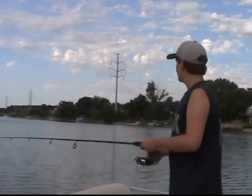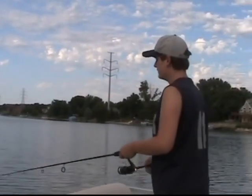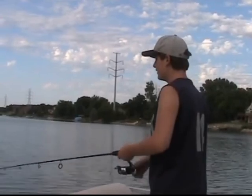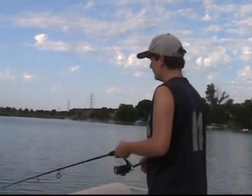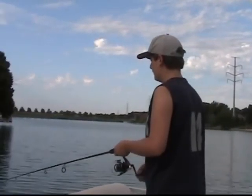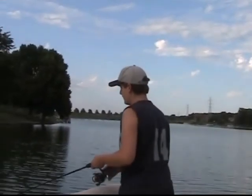There goes another beautiful cast there that he made, and as you see, sometimes it's single-handed, sometimes it's double-handed, sometimes it's a combination of holding the rod and the line in a different hand and giving it an underhand or sideway pitch.